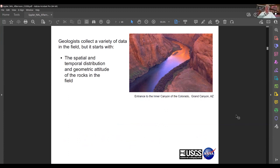So we collect a variety of data, but basically it starts with the geometric attitude of rocks in the field. In other words, what are they? How old are they? Usually, when I say how old are they, we don't know how old they are in a numerical sense. One of the things we'd like is a little gizmo that could give you a numerical age date, but we still aren't there. So what we're really looking at is older or younger by virtue of is one on the other, or have they been flipped over, or is there a fault in the way, or things like that. We're also wondering about the geometric attitude. So is the bedding lying like this, is it lying like that? Is it folded?